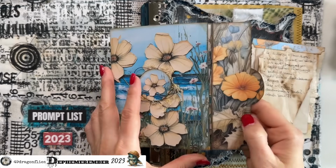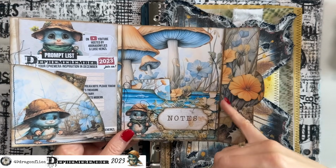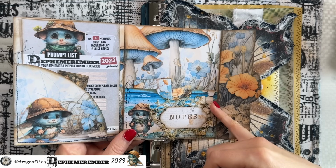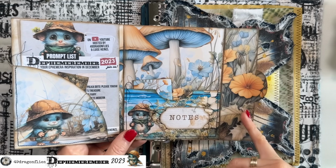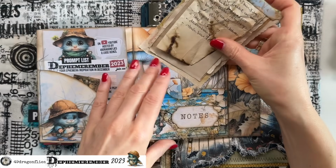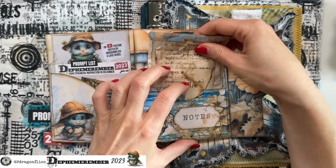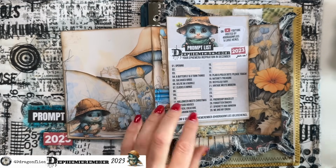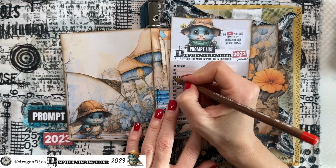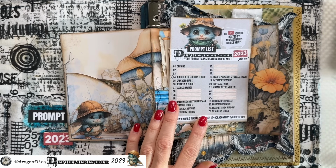So let's put our notes back in our folder. Again, this folder is part of the Dephemerember playlist, part of the countdown portion for Dephemerember, and it's made with a freebie. Let's put our notes back in here. And we can check off our first prompt for Dephemerember 2023. I'm so happy with this beginning.